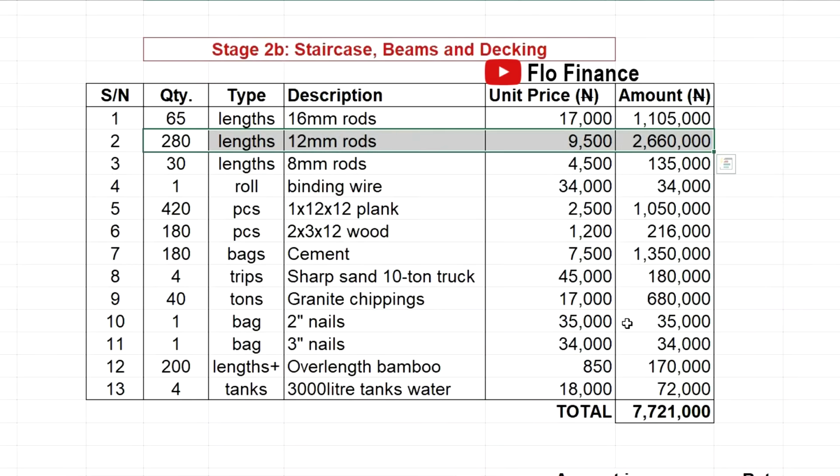So you can see that 12 mm rods are a lot. 280 lengths of 12 mm rods, if that would be enough. We can only estimate as humans, so use this as a guide. This is not a quantity surveyor's figure. Even quantity surveyors, after giving you their own cost, you still need to adjust, because they are humans as well.